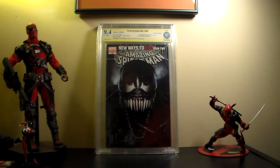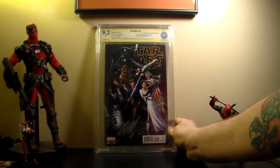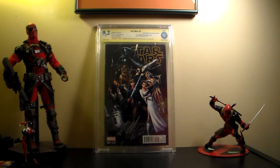This one I was very disappointed in the grade. Okay, let me get these out of the way. Because it's a brand new book, basically. I never took it out of the bag and the board it came with, and I never touched it. So I was really surprised at the grade. It's the J. Scott Campbell Star Wars #1. It says the story begins immediately following the 1977 Star Wars film.